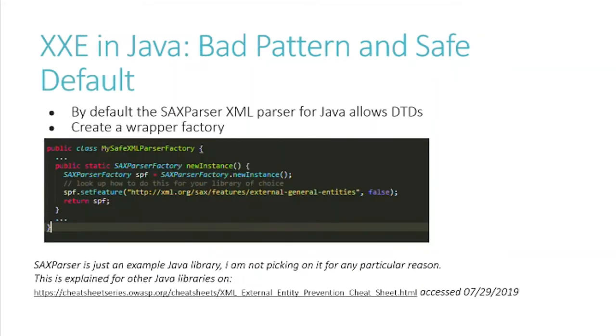Easy. So, let's talk about XXE. We talked briefly about XXE earlier, but essentially bad XML. Here is an example inside Java, where to turn this off, you have to do this set feature thing, and this is very weird to remember every time you're parsing XML. Well, because this is Java, everything's a factory, so I decided to make my safe XML parser factory and follow the exact same pattern the developers are familiar with. And I just want to note that I'm not picking on this parser for any reason, it's just the one that came up.